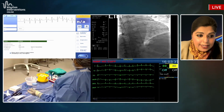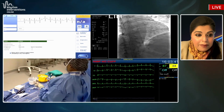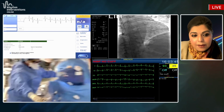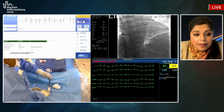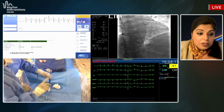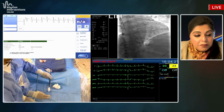You can actually test your deflection and test the braking system while you're on the back table as well. But the advantage of having the device come separate is that hopefully in the future, when you're thinking about a dual chamber system, maybe you could have 2 devices use the same delivery system to put both devices in. So that is the long-term implication of that.